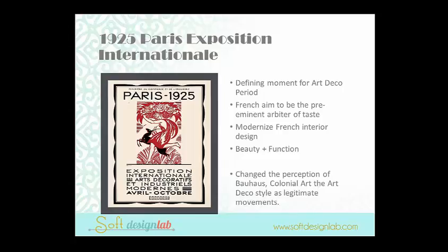I absolutely agree. It was like any trend. There's always a counter trend. There's always a reaction, and in some cases, like Arts and Crafts was a reaction to Victorian. Art Deco definitely, in some ways, was, as you said, a reaction to Art Nouveau. The defining moment for Art Deco is probably the 1925 Paris Exhibition of International Decorative Arts and Modern Industrial Design, and it was really an attempt to do a global exhibition in Paris to establish France as the arbiter of taste, if you will, throughout the global design, arts, and decorative arts community.